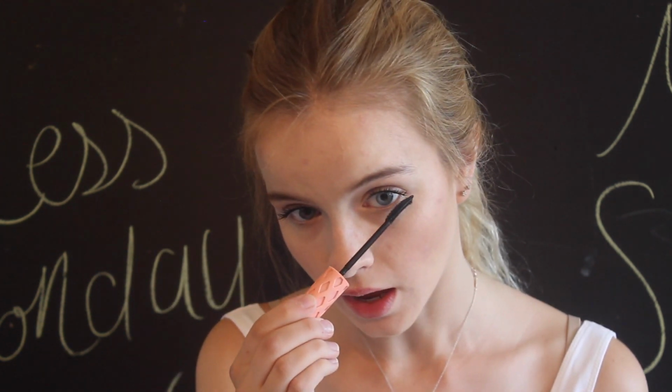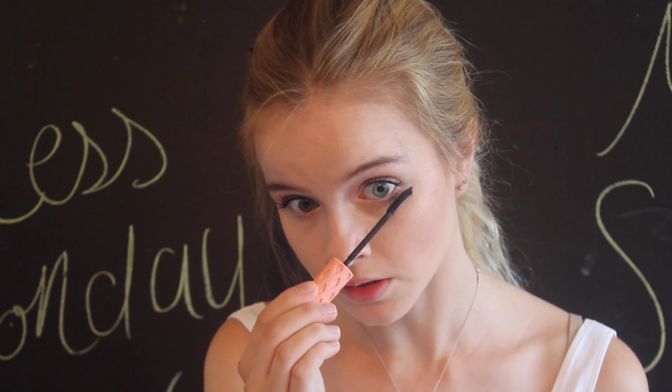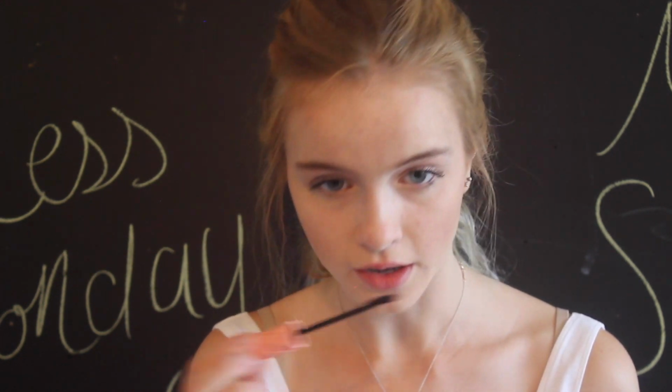I finished my left eye and then I just go in and I do the bottom lashes with that same mascara and I do only the outer corners. And I just focus on the ends of the lashes.